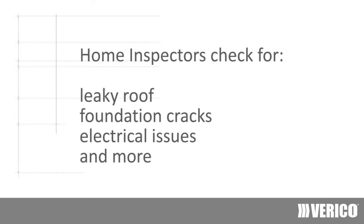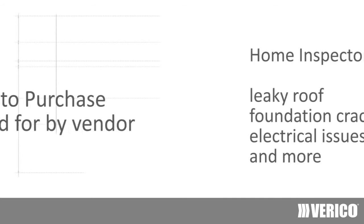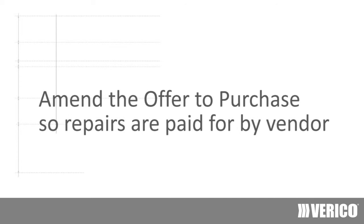However, if the home inspector finds problems with the house, such as a leaky roof, foundation cracks, or electrical issues, you and your realtor can use this report to come up with a list of repairs and amend your offer to purchase so that the cost of fixing these problems is paid for by the vendor.